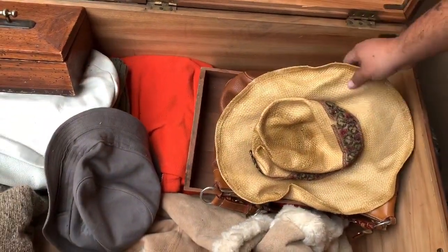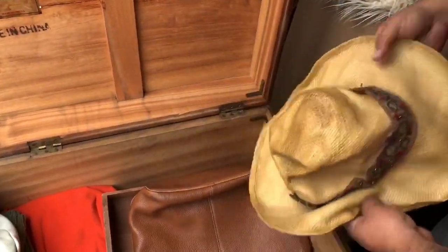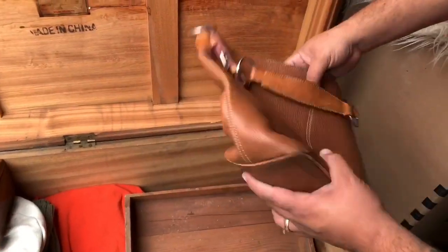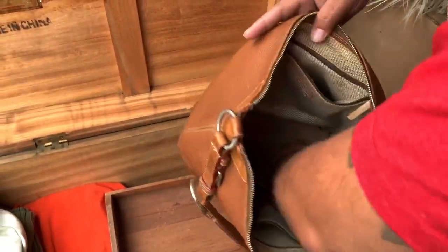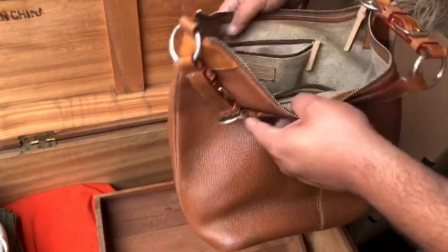That hat looks crazy weird. That's a regular hat. Got a purse. Oh, there's something in it. Ooh. 36-cent purse. That's what it is.